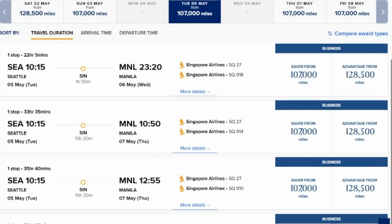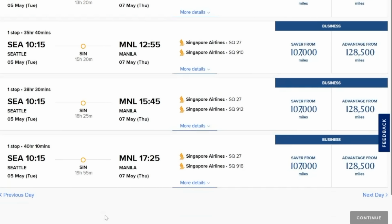And you have a variety of different layover durations to choose from, whether you just want a quick stop where it's 2 hours in the Singapore airport, or if you want to extend your trip and stay for about 20 hours in Singapore, that is also 107,000 miles here.